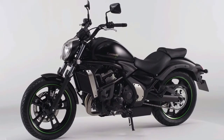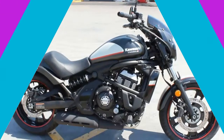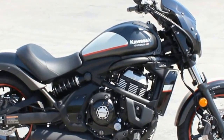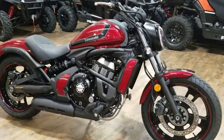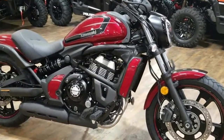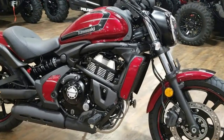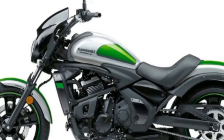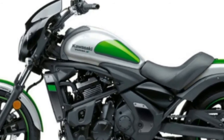The liquid cooled, 8 valve, 649 cubic centimeter parallel twin, fuel injected, provides smooth performance at low and medium RPM. The engine is tuned for driver-friendly power characteristics that will inspire confidence in all riders. The Vulcan S offers smooth acceleration and satisfying appeal when accelerated. Kawasaki Vulcan S ABS.